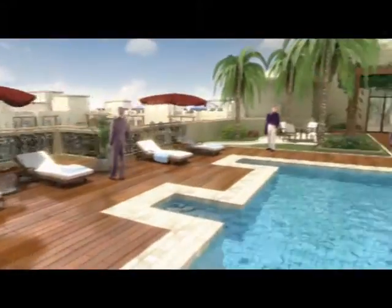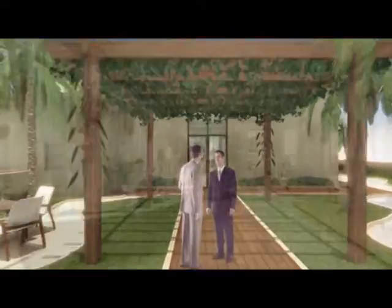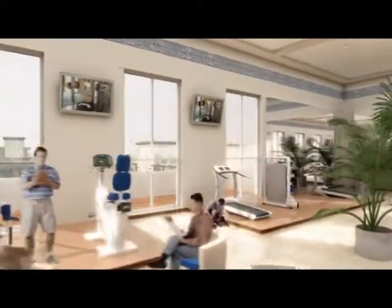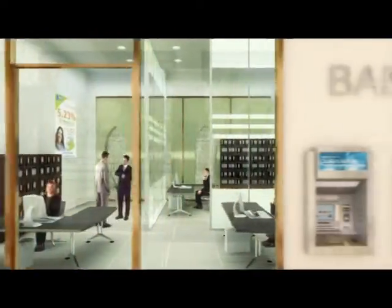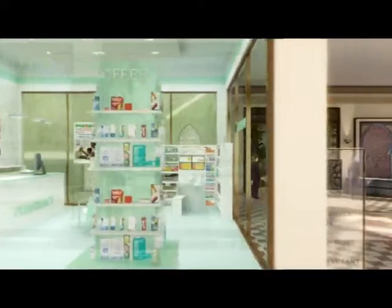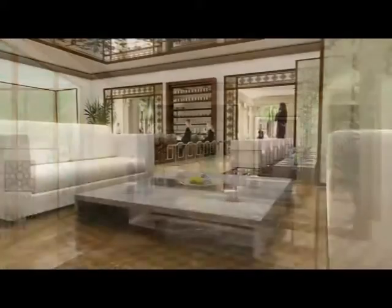Fitness enthusiasts will appreciate the fully equipped health club on the landscaped rooftop, with separate sections for men and women. The luxury of having everything you need, where you need it, is yet another deciding factor for living at the square. From the shopping arcade, offering a remarkable range of lifestyle services, to the restaurants and concept cafes.